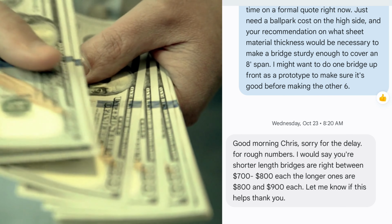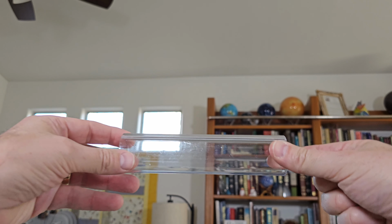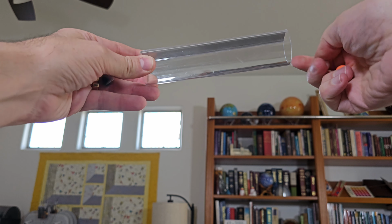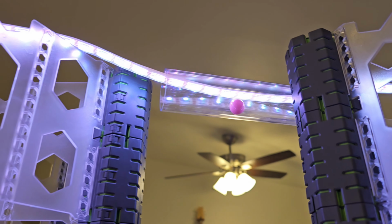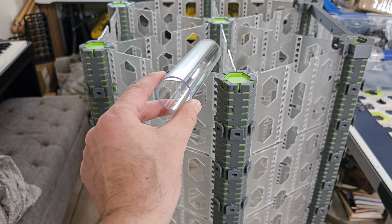But it turned out the acrylic bridges would exceed our budget anyway. So plan B was to buy some clear 8-foot polycarbonate tubes for the marbles to roll through. They even come with an aluminum channel on top to mount an LED strip, which is a cool idea. But the more I thought about it, the tubes just don't look bridgy enough. I really wanted a marble bridge that looks like a bridge.